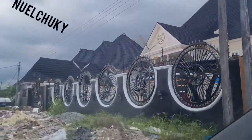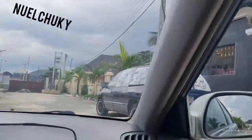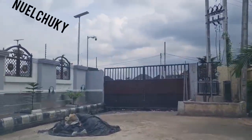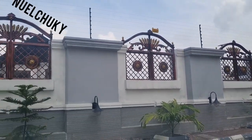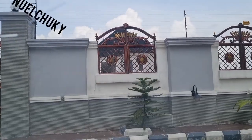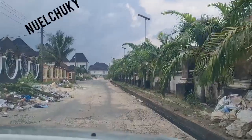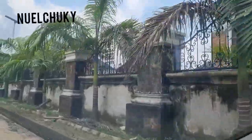Achike Udenwa Estate is indeed beautiful. Wow, wow, wow. Love this fence.